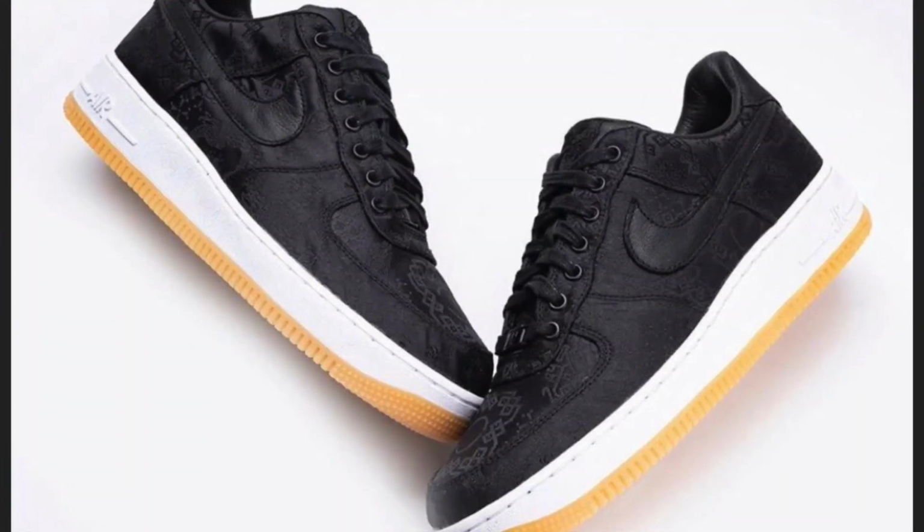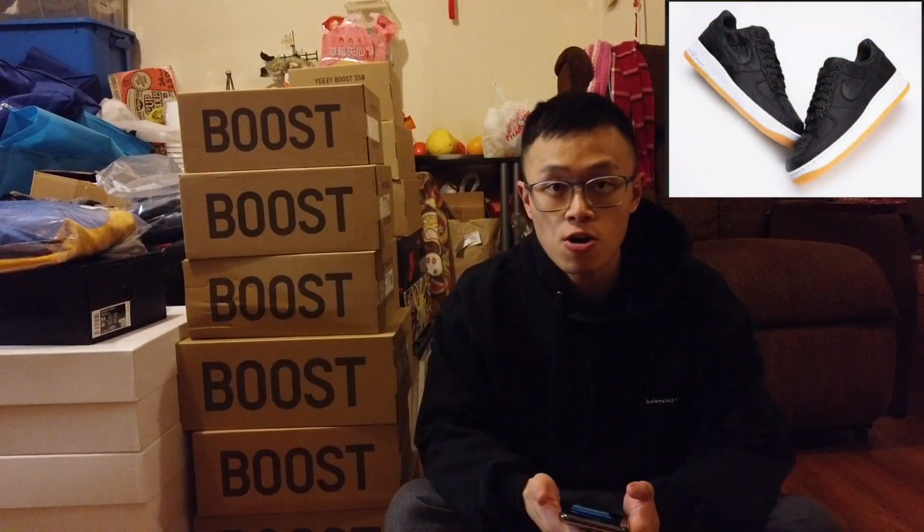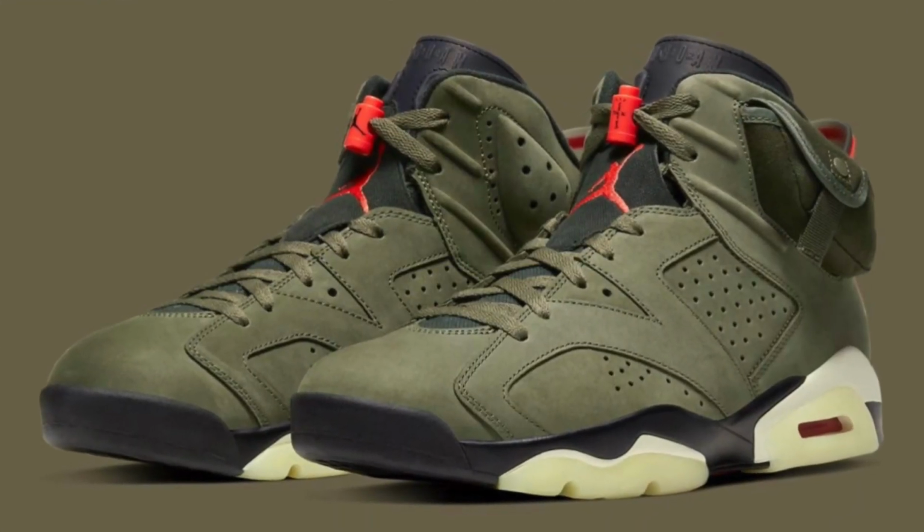For number 6, I would say it's the black fragment cloth Air Force Ones, because the hype on that one is insane as well. Pretty big year for Air Force Ones, and the black one just looks nicer than the blue one by far. A lot more limited as well, being only released at Juice Store raffles, and going for around $1,000 right now.